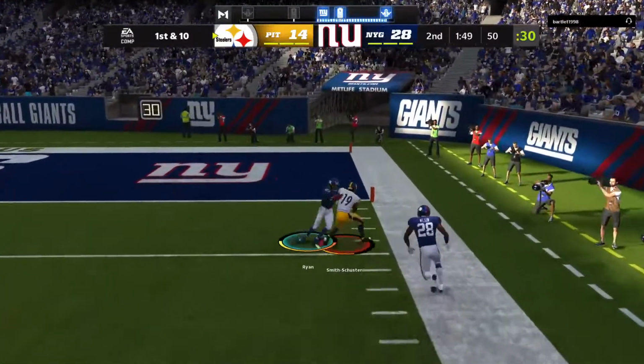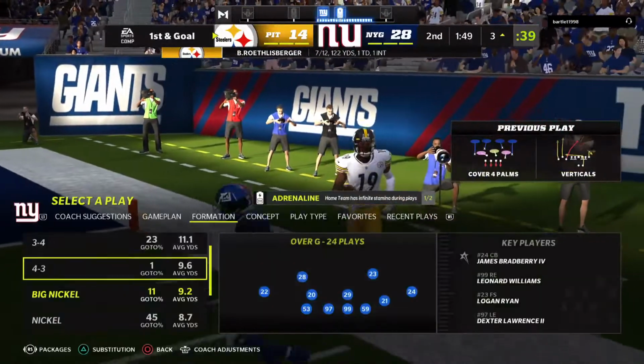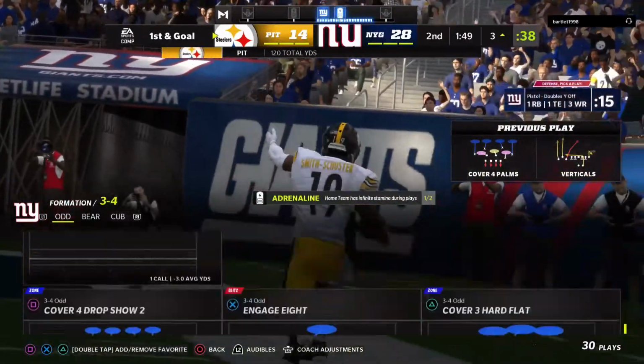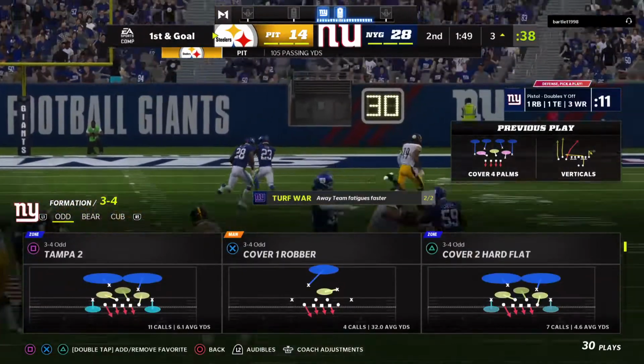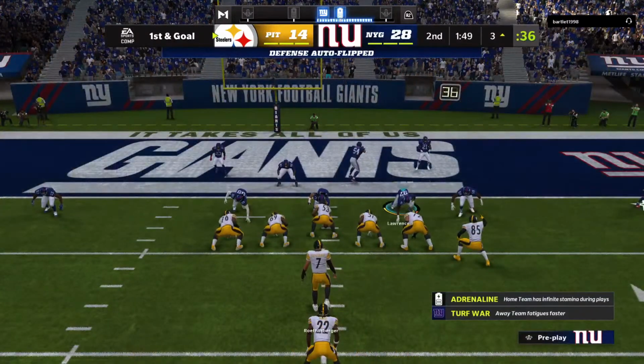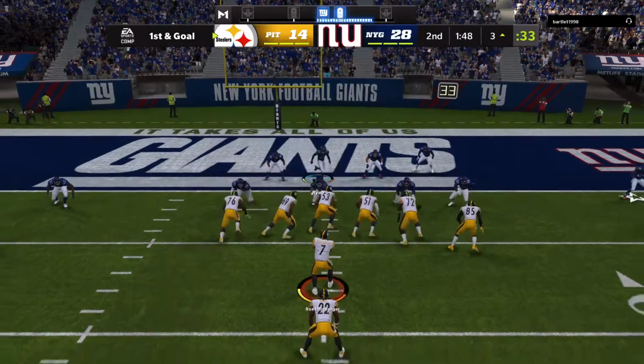This is caught inside the 15. And finally out of bounds, just a few yards short of the goal line at the 3. And this offense needed something to try and seize the momentum a little bit, and that might have been exactly what they needed. Now they have a chance to go downfield and score and cut into the lead.